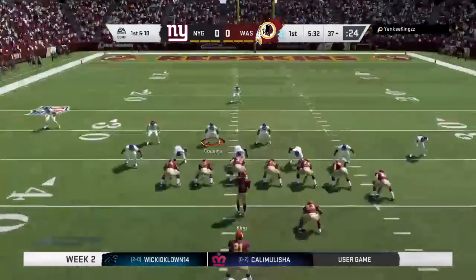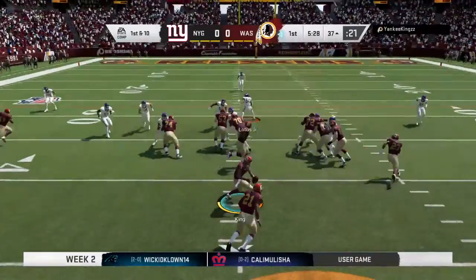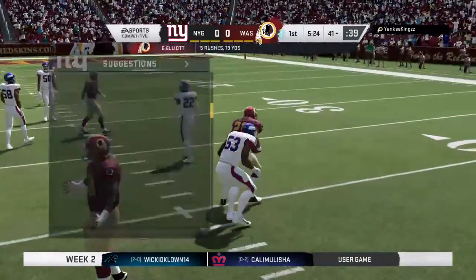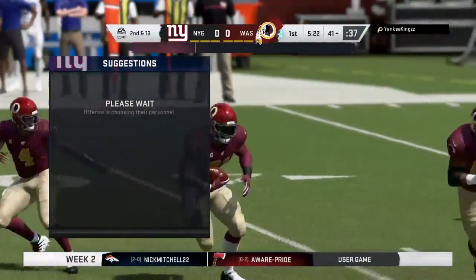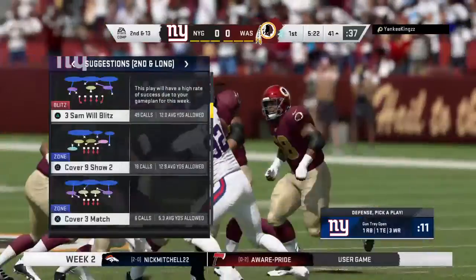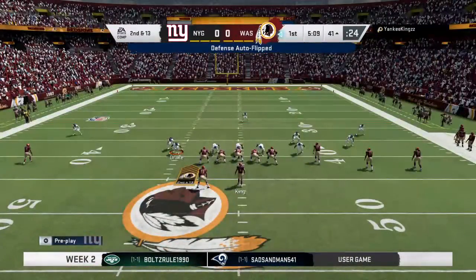All runs on this drive so far. It's 1st and 10. From the pistol, here's Elliott. And he'll lose yardage here. Back at the 41. The loss of a full 3 yards, and now it's 2nd down. Nice play right there to stop him behind the line, but I want to see how this defense continues to play him here in the first half.